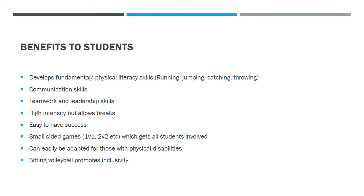Do not worry, because you can actually use students as referees quite easily, because the rules are relatively simple. Don't go into all the nitty-picky stuff of it all. If it's in the court, it's in. If it's out the court, it's out. If you touch the net, you've touched the net. It can be easily adapted for those with physical disabilities.